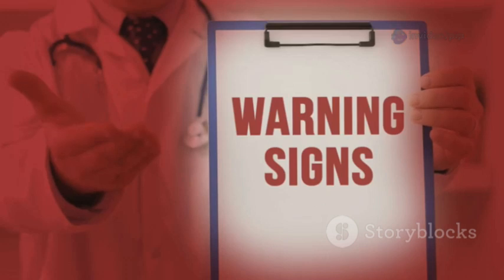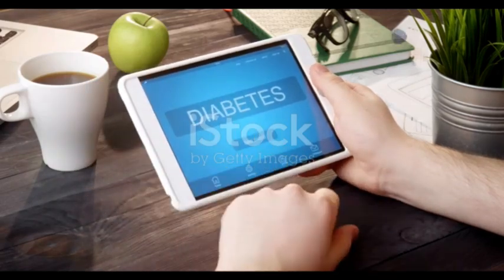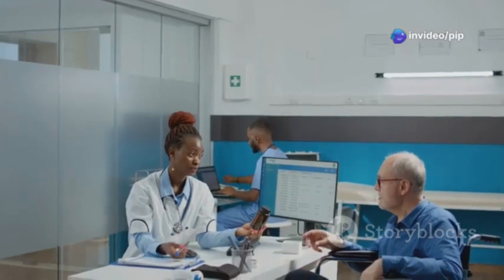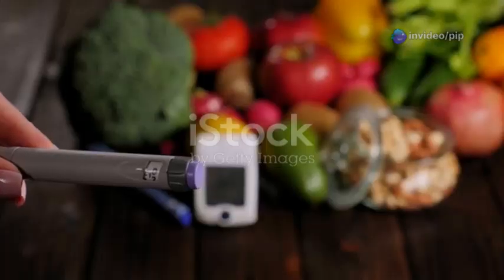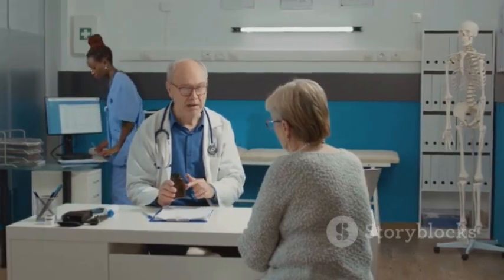Section 5. Recognizing the signs: common symptoms of diabetes. Knowing the common symptoms of diabetes is very important. Early detection can make a big difference. When diabetes is diagnosed early, treatment can start sooner. This helps to manage blood sugar levels effectively. It can also help to prevent or delay serious health problems.